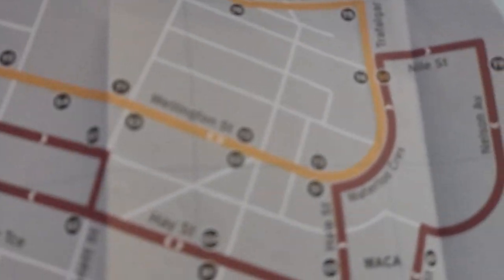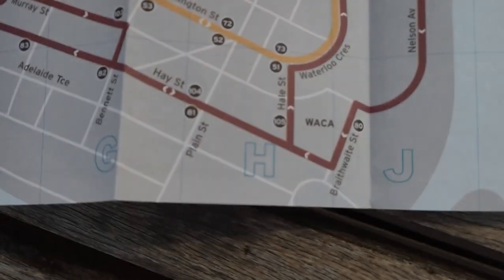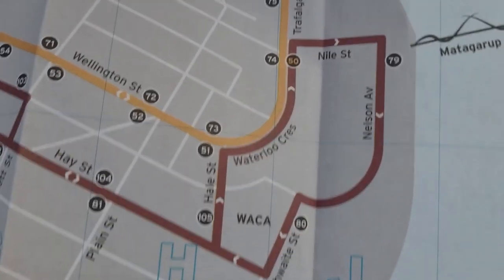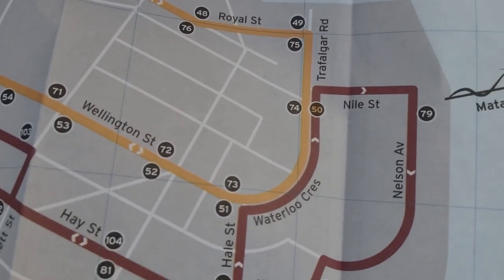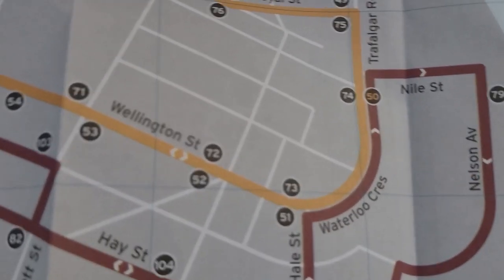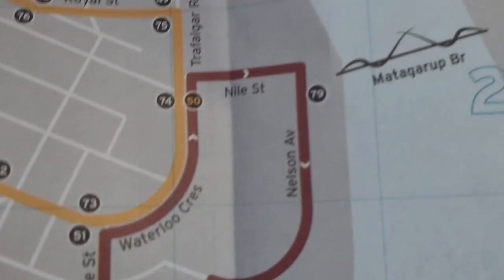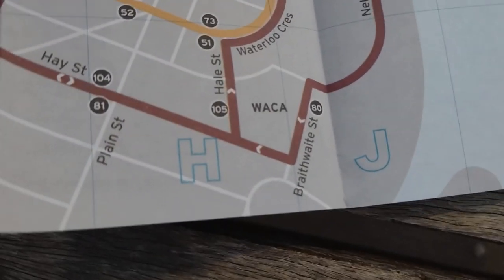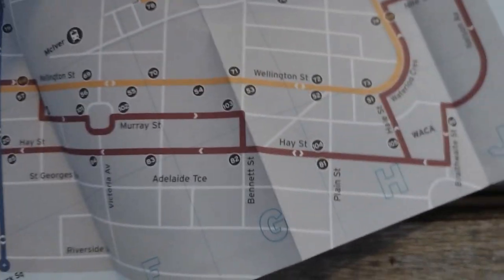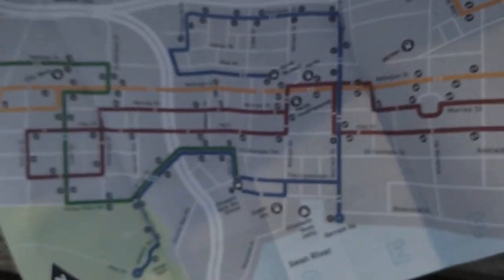So, as you can see, over here the Red CAT serves the new stop 105, goes up onto, oh, it's called Waterloo Crescent, serves stop 74 along with the Yellow CAT, but not 50. I don't know, why would it serve that? It's on the other side of the road. Then serves stop 79 at the Matagarup Bridge, goes back down here, serves stop 80 at Trinity College, and goes there to continue its route. Also a new stop at Queen's Gardens on the other side of the road. Yes. So that's that with my map.